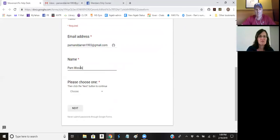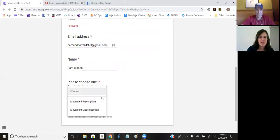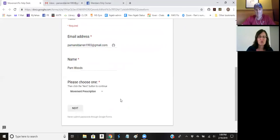Put my name in, if I can type properly. So you put in your email address and your name, and then you choose one. This little arrow here means that there's a drop-down list. So you click on that arrow, and it gives you the choice between a movement prescription and a movement meds question. And we're going to go through the movement prescription first.